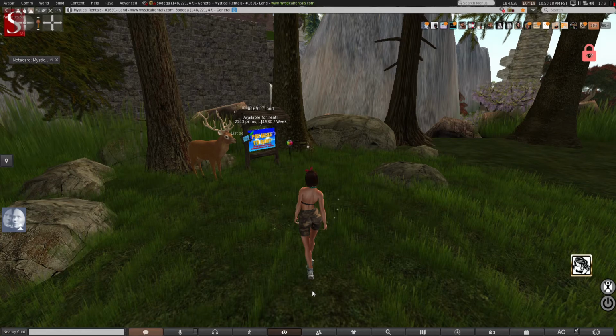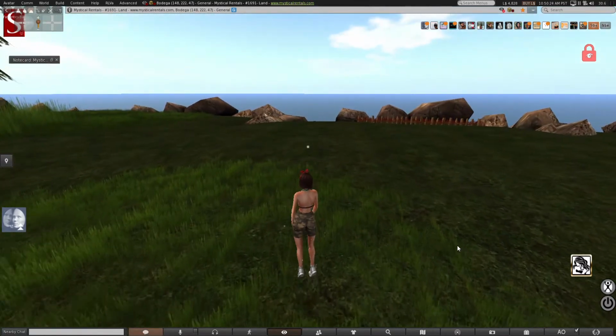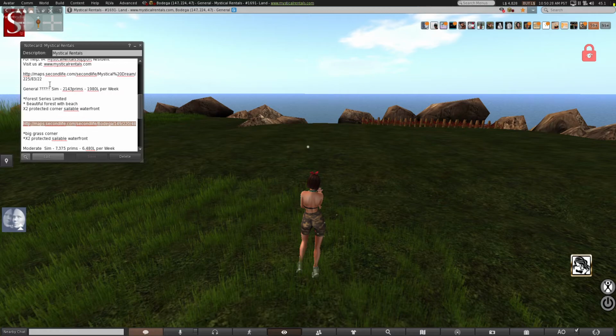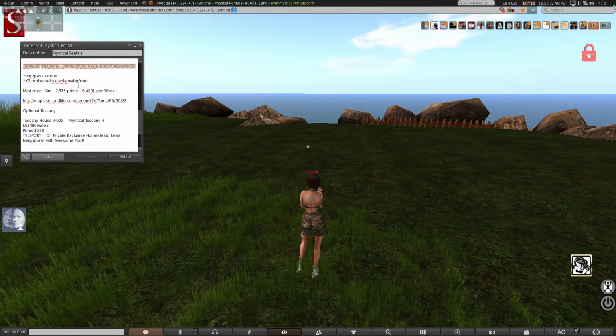1980. So this is $1.08 a prim. Guys, this price, honey, like this girl, this price is everything right now. This is a really good price. All right, so the next place that we're going is going to be a moderate sim as well.